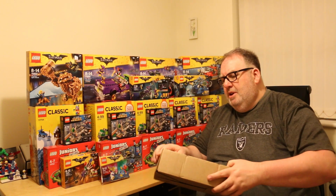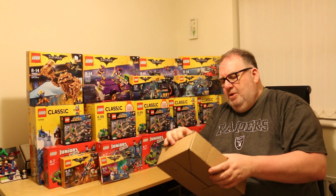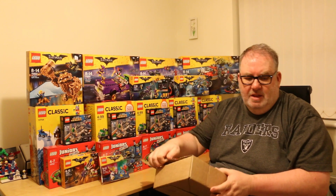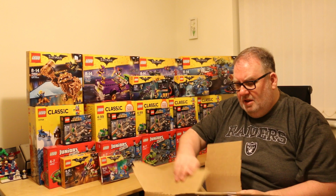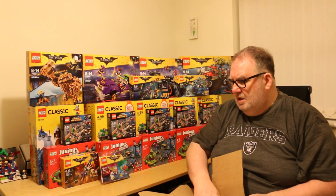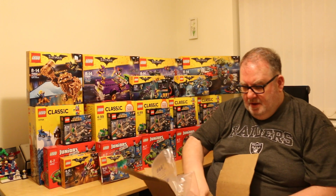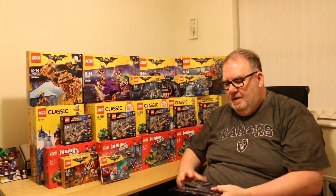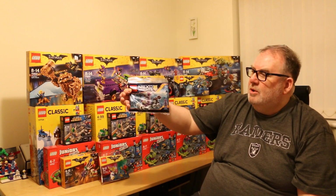So another Lego Shop at Home box here, and you probably noticed I've already taken off all of the strapping just to make the opening of the packages a little bit quicker and easier. Just need to put that invoice out of the way. And right, so what we've got here is some Shrunken Headquarters.